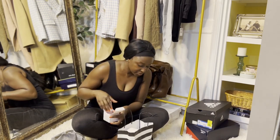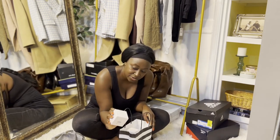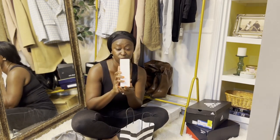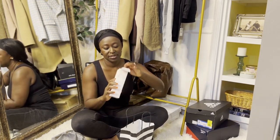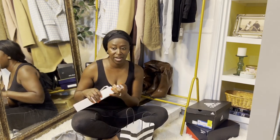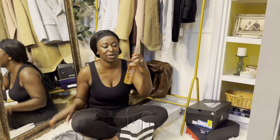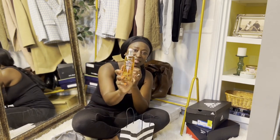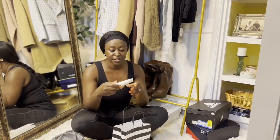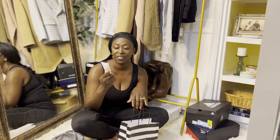And I was like, well, what else do they have? Yeah, so that's the moisturizer, but they also have the facial toner, and this is also deep hydration. My skin is very dry, so anything that will help to hydrate, I will use.